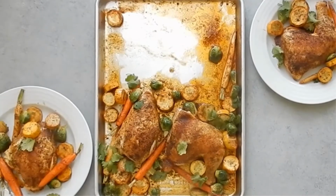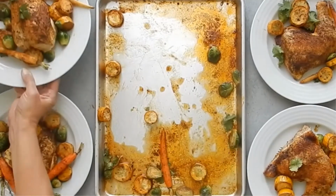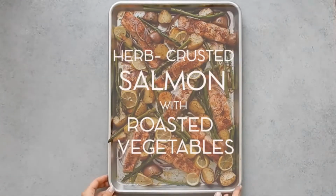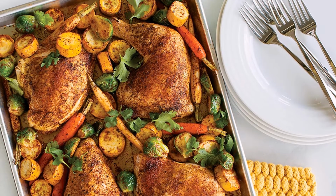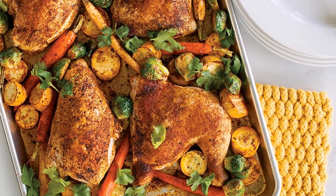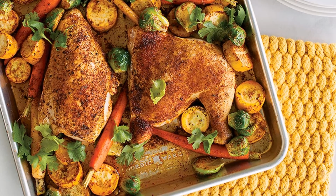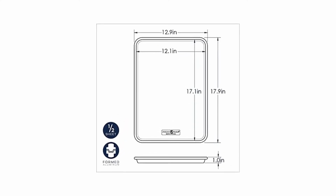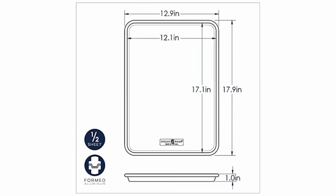Nordic Ware notes that metal utensils may cause scrapes, but those are also merely cosmetic. I can attest to this too, as I use my fish spatula to scoop up roasted vegetables pretty consistently with no negative effect. Plus, a set of 2 sheet pans is only $20, so if you find yourself craving that new, shiny silver color after a while, you won't feel bad about replacing them.